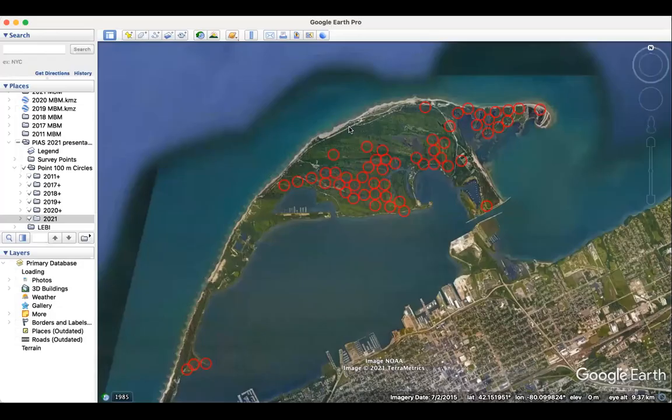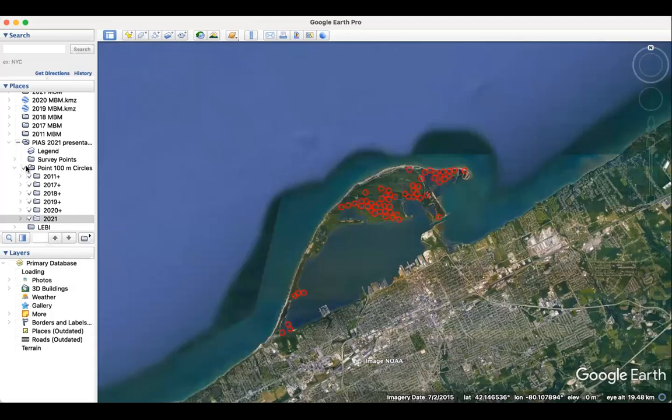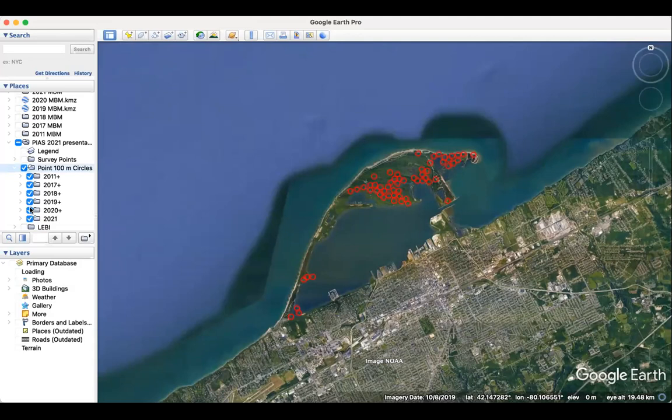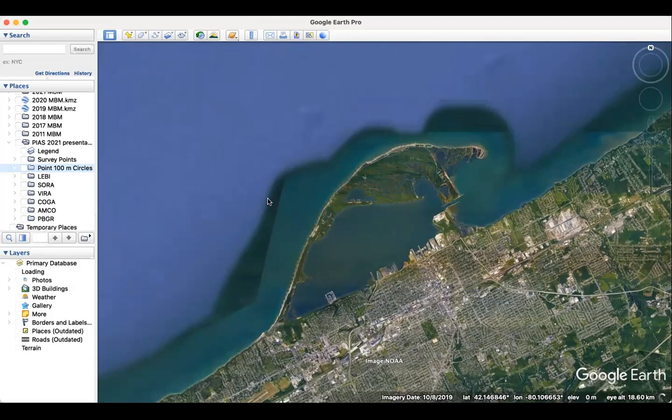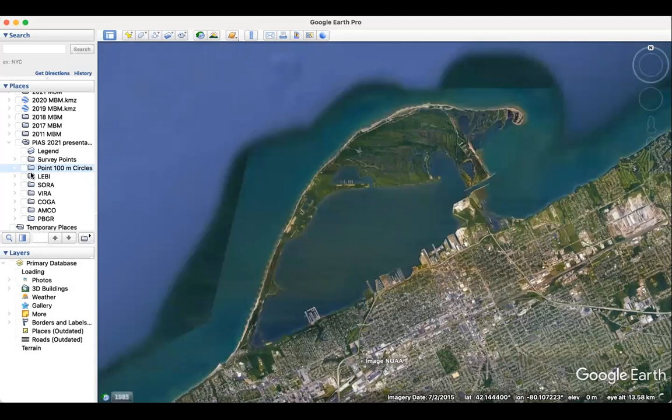Let me see, where do I want to go to? I want to go to Google Earth now, I think. Actually, I need to show. So let me take off the survey points. And let me go into the least bitterns. And let me show the legend here. So it's colored by year according to colors of the rainbow. And these are all going to be circles. And so let me show 2011.